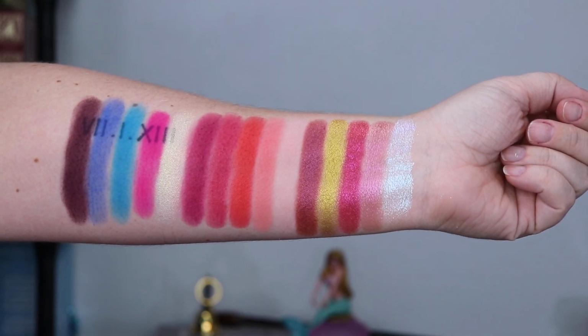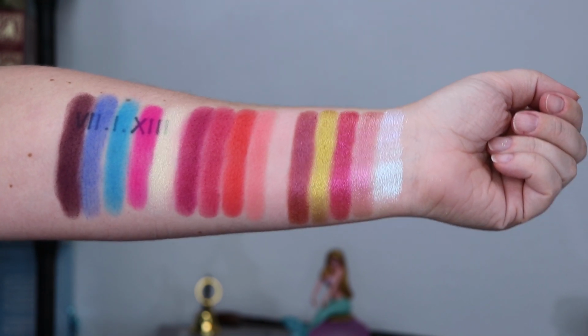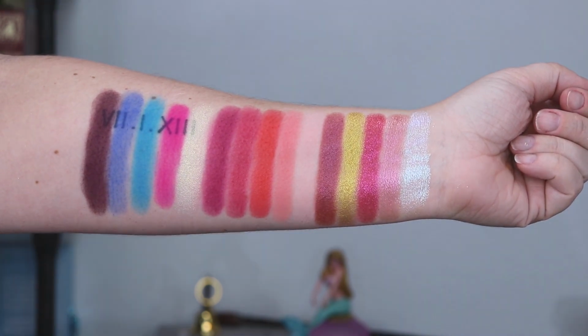The mattes were actually really easy to swatch. Some of them did need a little bit of building, especially like this blue, but I think it's gonna be beautiful when used with a brush. So yeah, let's get right into it.